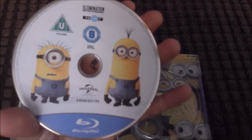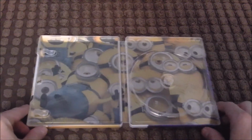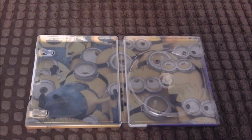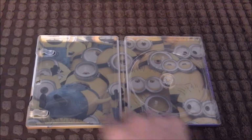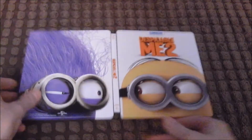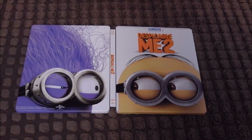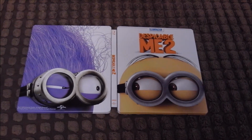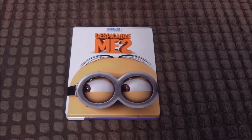So it's region free, as Universal discs usually are. And nice artwork of the minions inside. Lovely artwork. I love glossy steelbooks. They are my favourite kind of steelbook with a nice glossy finish to them.